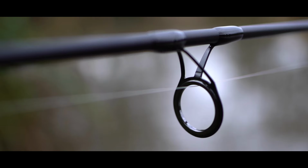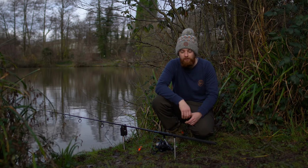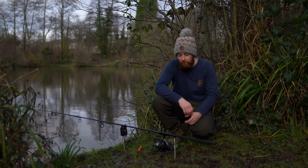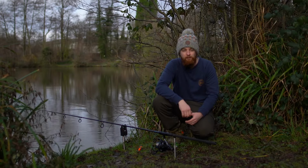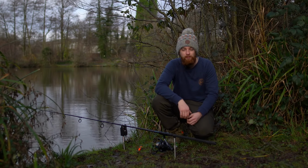Like I say, it also helps with longevity as well. So where they are a higher grade carbon, they're not going to go soft after a year's use. They're going to be as firm as they were coming out of the factory. And it also helps because it makes them a lot more hard wearing. So they're a lot tougher when it comes to life on the bank, general transportation of them, knocks and things like that aren't going to affect the performance at all.